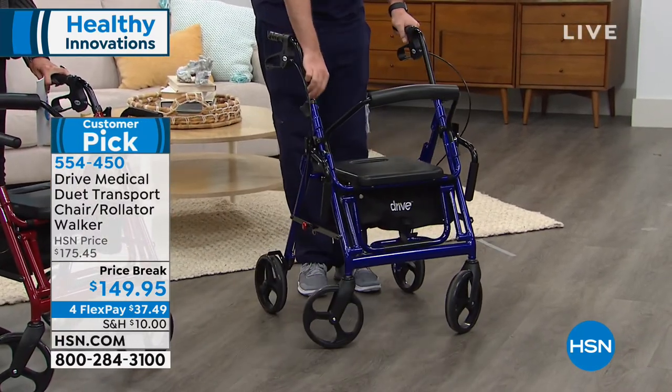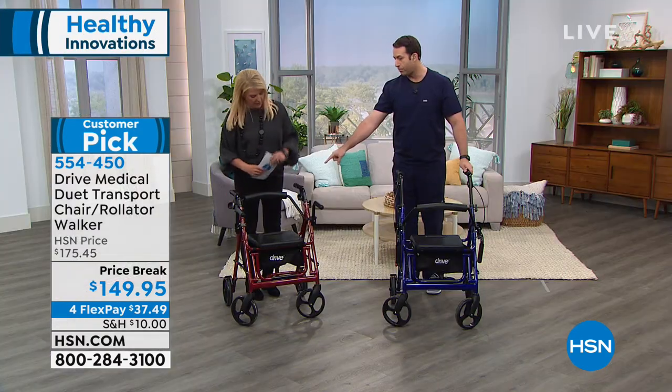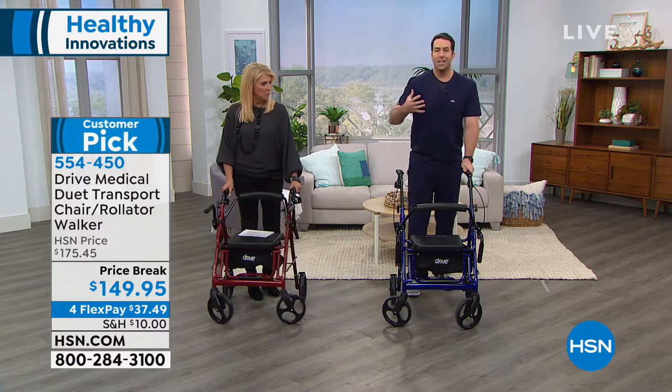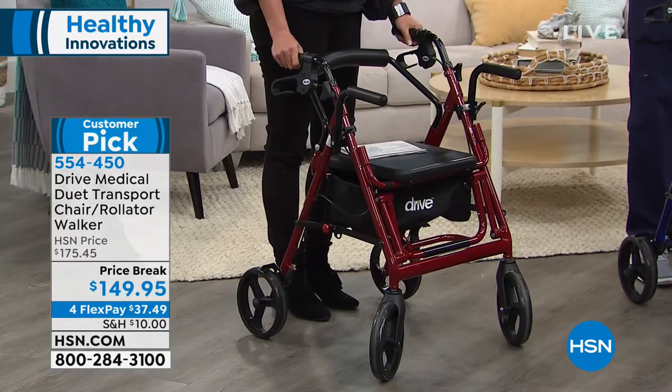You can adjust these handrails 7 different ways. And I believe that you have this on the lowest. Yes, I have it on the lowest, yeah. So it's not one size fits all. Drive Medical understands that. So they bring this to you with you in mind.